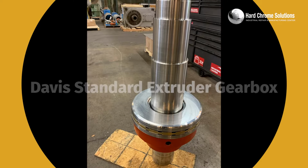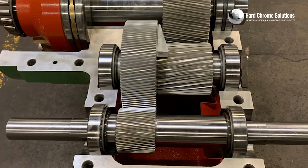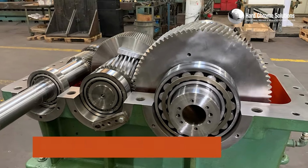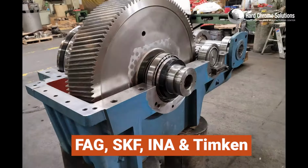Hard Chrome Solutions, your trusted partner for Davis Standard Extruder gearbox repairs. With over 100 years of experience and a global reach, we specialize in in-house gear manufacturing, using only the highest quality OEM parts from top brands like FAG, SKF, INA, and Timken.